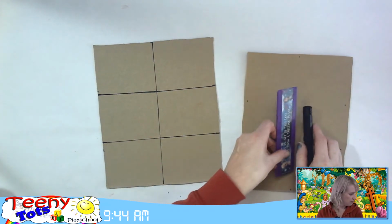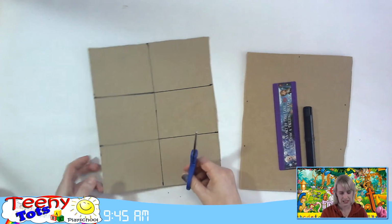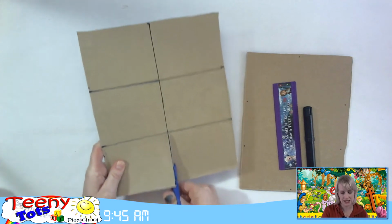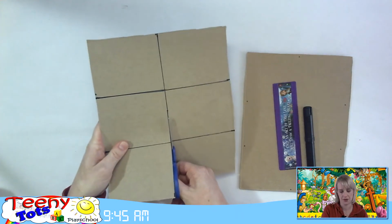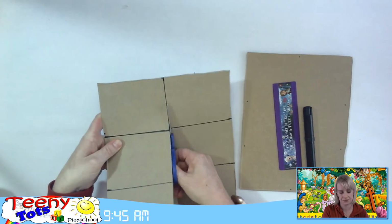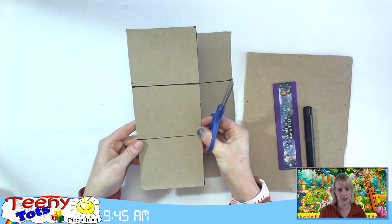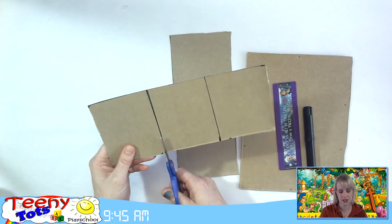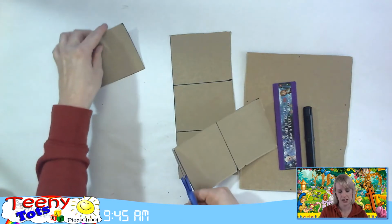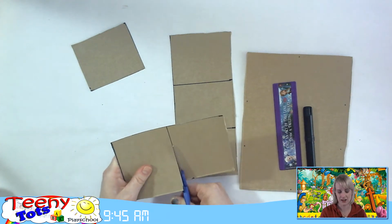Okay, so let's do some cutting. We're going to cut them out down the middle before we start decorating them. Cut, cut, cut. Okay, I'm going to cut it on the lines. Can you see? Cutting, cutting. Okay. Turn it. Cut. Okay, my first flashcard. And we're going to cut again.